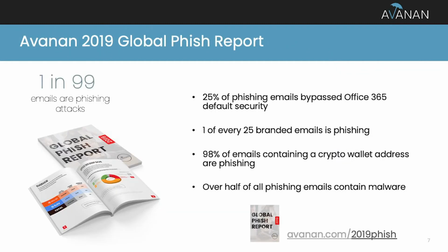And finally here, we have the Avanan Global Phish Report. This is a report we did on 55 million emails over a 1-year period, about 1 million emails per week. And we called some pretty cool stats out. 1 in 99 emails is phishing. That's a lot. That's about 1% of all emails are phishing. 25% of phishing emails were able to bypass Office 365's default security. That's EOP.